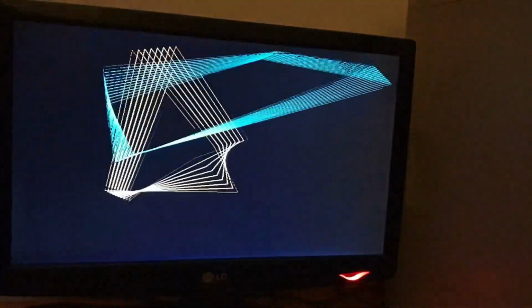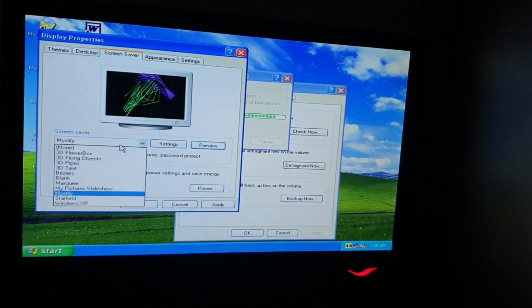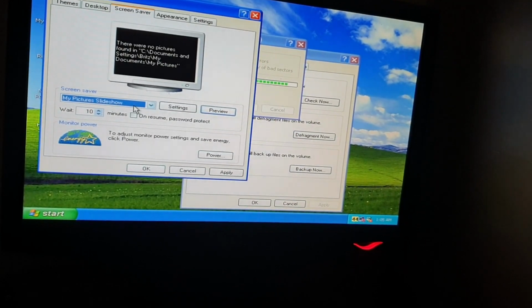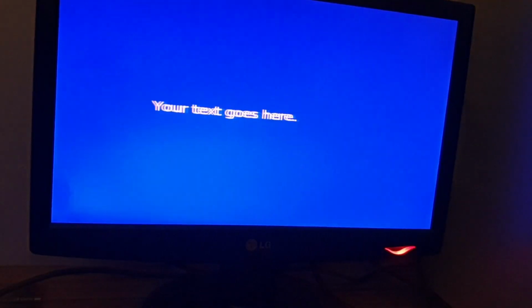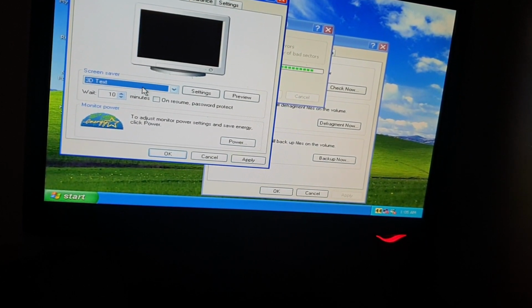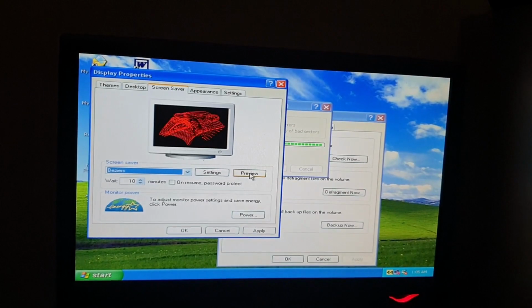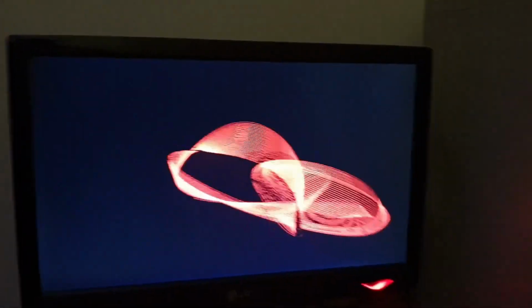Mystify. If you want a seizure or something, this is great to watch for 2 hours. Okay, let's see. Pictures. I don't think there's pictures in here. Nope. Vortex goes here. Okay. Let's blink. Wait. Another seizure. Ah, damn it. Let me just. There we go. At least now it's just red.